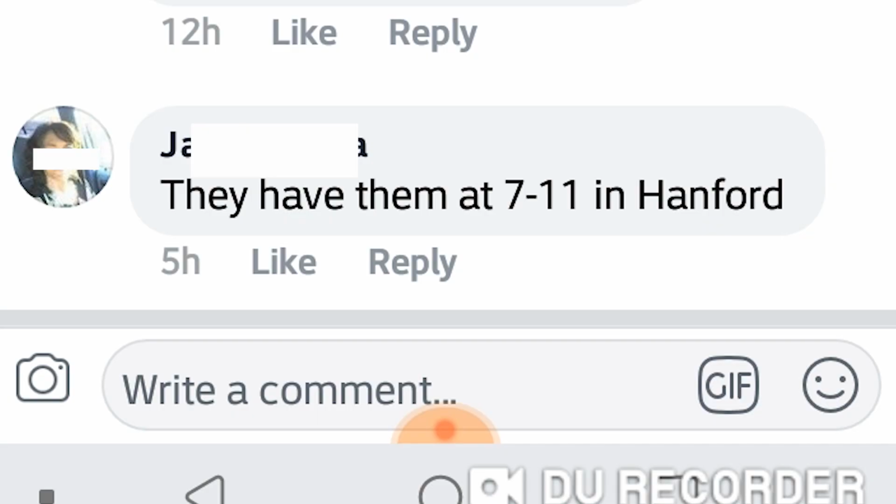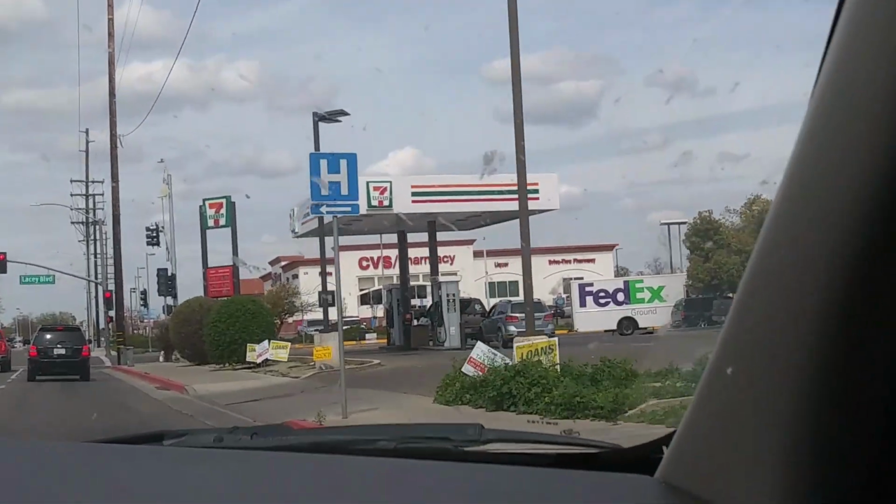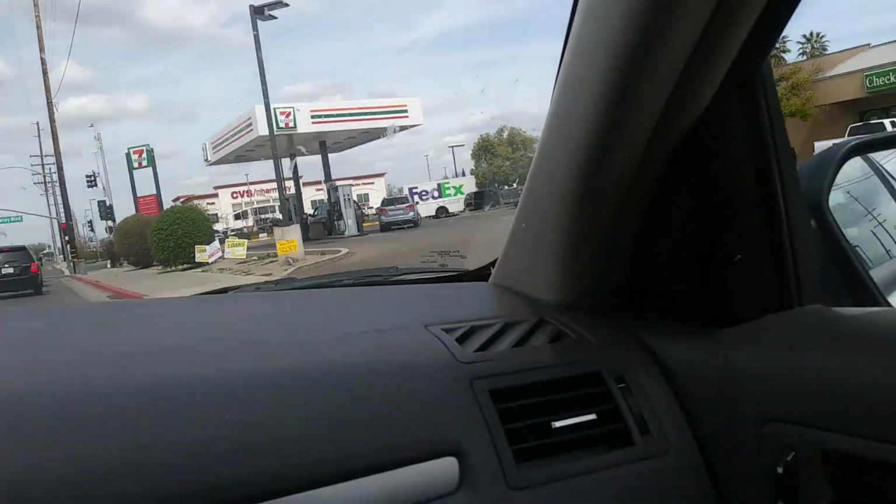I got six Hot Cheeto bags left. There's this person right here. This girl said they have them at 7-Eleven in Hanford. I feel like she's lying. But let's go see if they have it at this 7-Eleven real quick. 7-Eleven. If they have it, great. If they don't, even better.